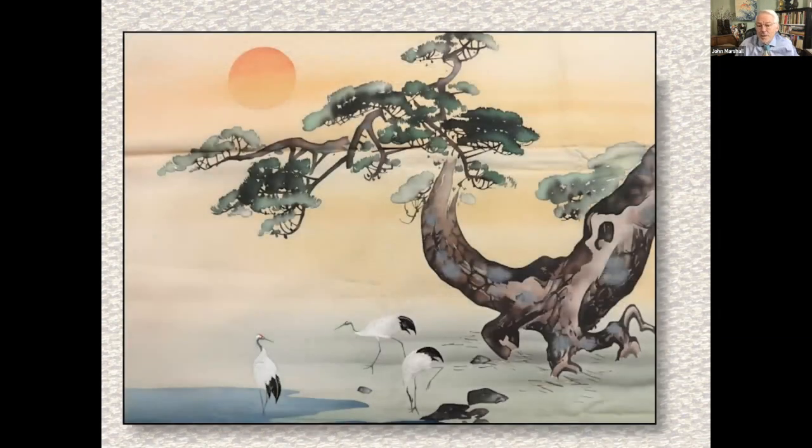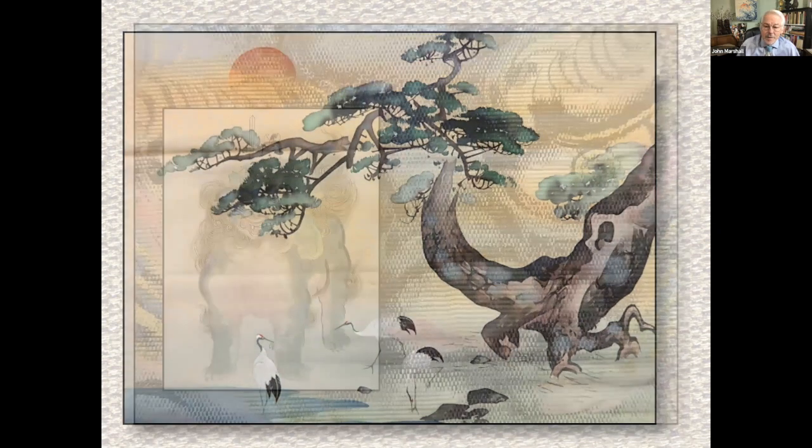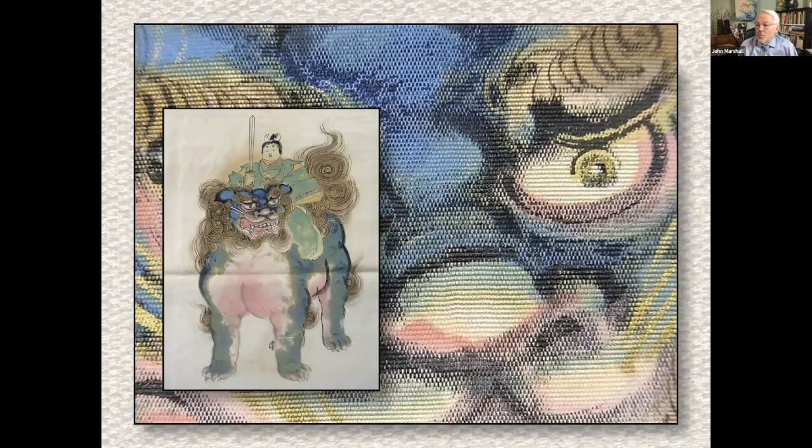A beautifully depicted, painted pine tree, very ancient, with the cranes waiting below. This is a piece that's in the Asian Art Museum in San Francisco from my collection that was donated to them through one of their patrons.